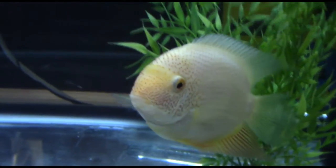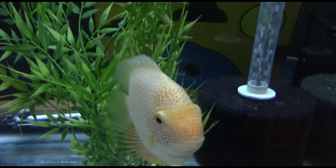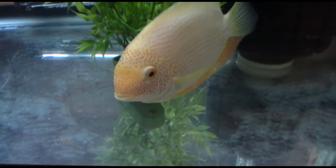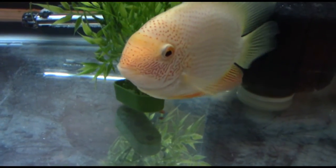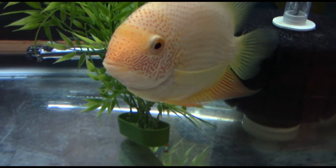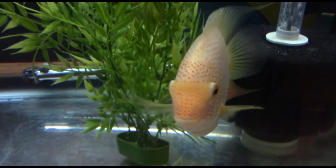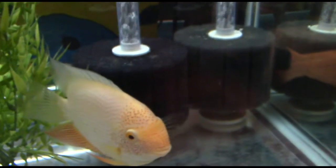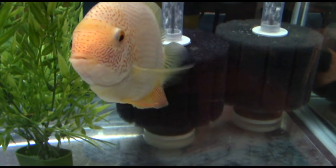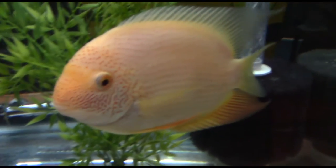This is Jack. He's still doing very well. I love this fish. He's not as interactive as Harvey is, but he is very beautiful. I can't wait to get him and Harvey into their more permanent community setup. I'll see how that goes. If it doesn't work, then some things will have to happen. That's not really for this video, though. So, yeah, that's Jack.